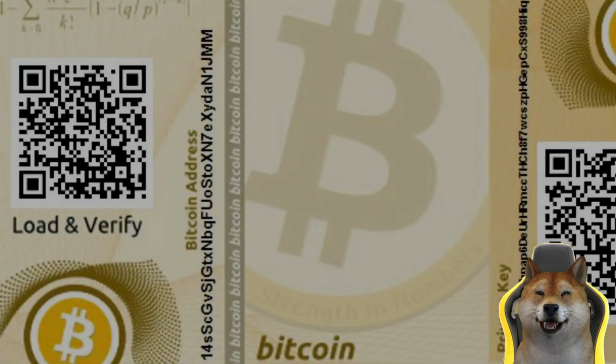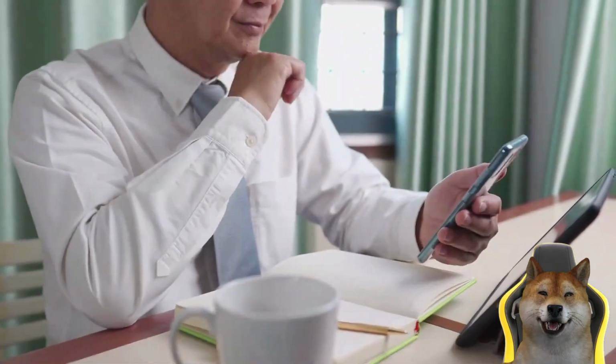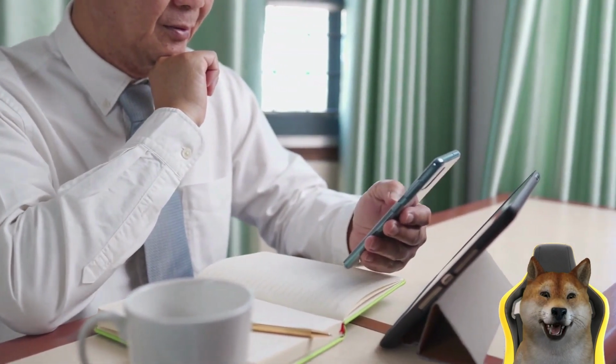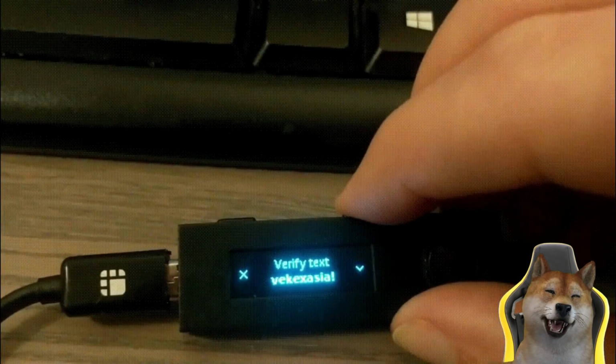Remember to back up your wallet at this stage to protect it from loss or damage. Follow the wallet provider's instructions to back up your wallet's recovery phrase or create a wallet backup file. Store this backup securely in a separate location.